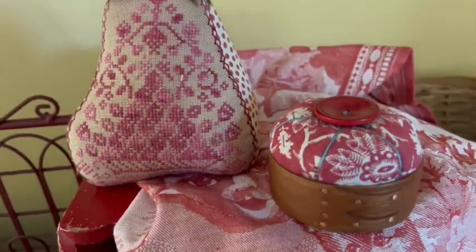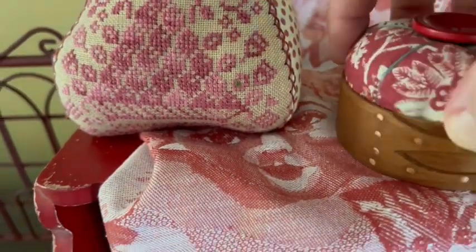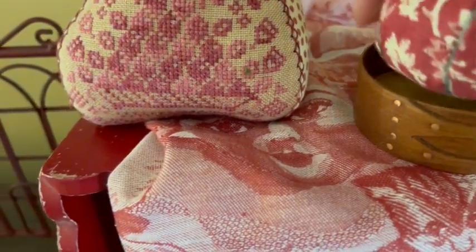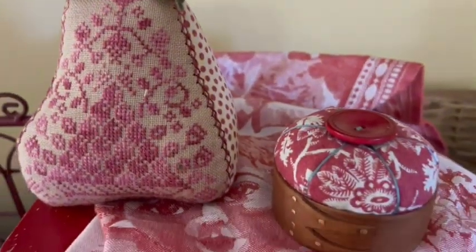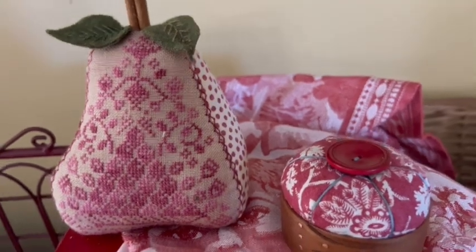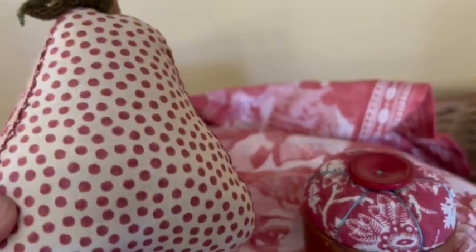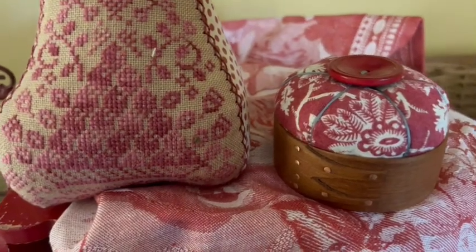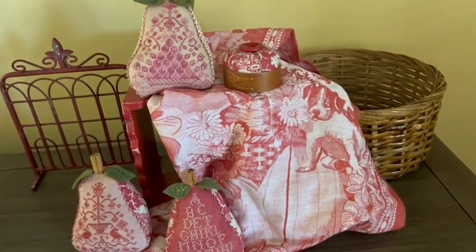And I have to show, this was a gift from my friend Lisa. It's like a little shaker box with a pin cushion, but she had someone make this for me, and then she used this was her fabric. Oopsie. I always have threads all over my stuff, but this is the coordinating fabric, and so I used that on 2, and then this was the other piece that she gave me. But I think I just love how the pin cushion looks with the pears. So there's backing up the full view.